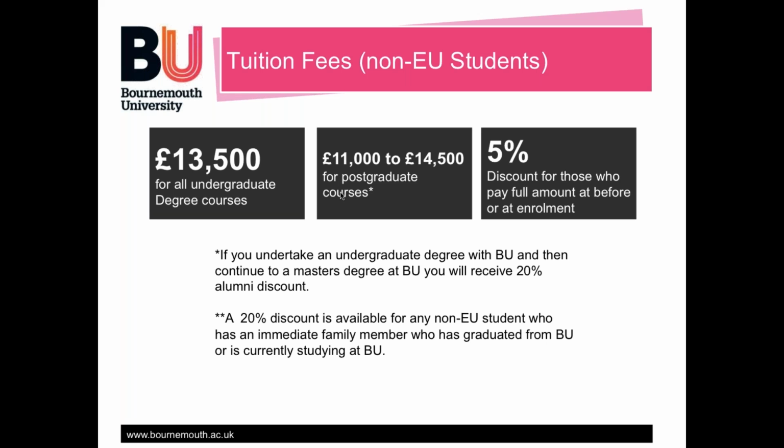If you take an undergrad with BU, and some of you are interested in eventually pursuing a postgrad, you receive a 20% alumni discount if you do your undergrad at Bournemouth and continue on with your postgrad at Bournemouth University. There's also a 5% discount for those who paid the full amount at or before enrollment. And again, with scholarships, we're probably going to get to that, but Bournemouth is really, really good with scholarships.